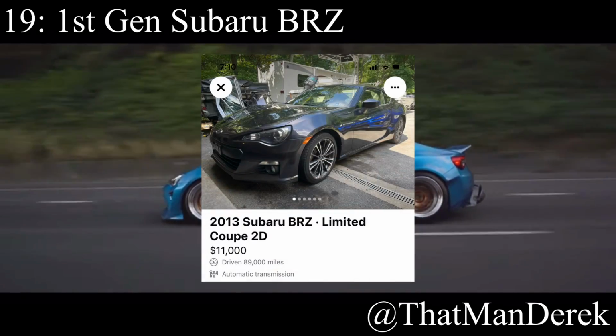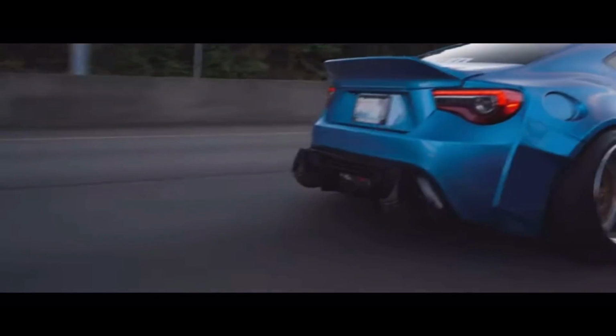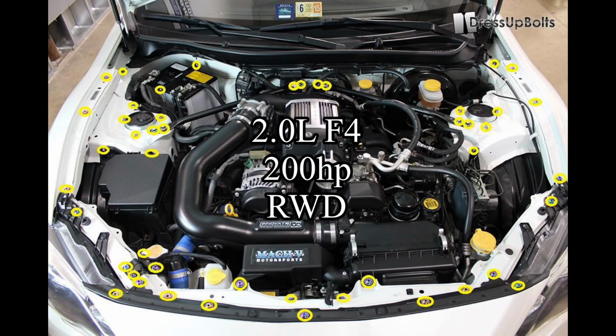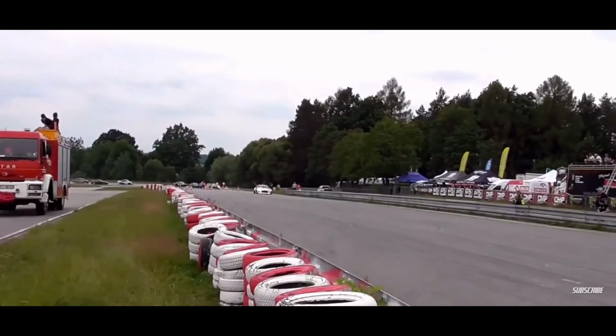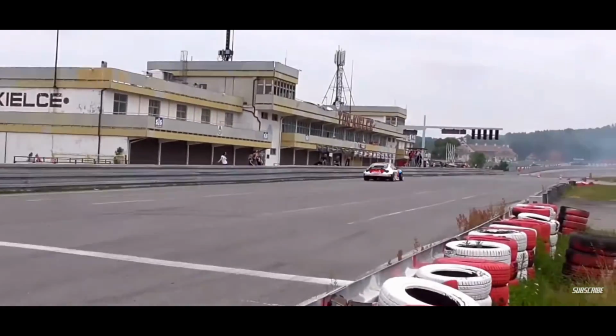Next up is the complete opposite of the absolute tank that we just talked about. It's the freaking Subaru BRZ first generation. It's kind of weird that I have to say first generation now because there's two of them. This car is commonly called the new Miata due to how amazing it is at handling and how underpowered the car is. It comes with a 2-liter flat 4 that makes only 200 horsepower exactly, and it was rear-wheel drive as well, which is cool because Subaru doesn't usually make rear-wheel drive cars. It's always all-wheel drive. So it's cool to see that they were like, hey, let's try out this whole rear-wheel drive mumbo-jumbo. It is by far one of the most influential sports cars of the 2010s.